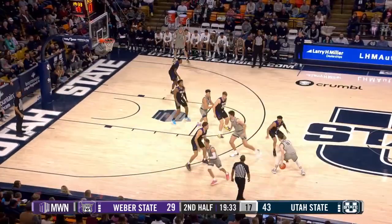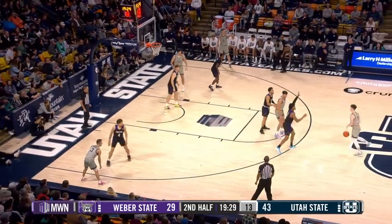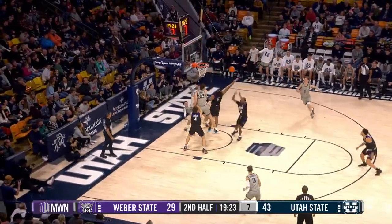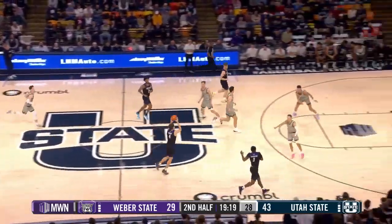Cunningham to Jones, gives it back to Shulga. Shulga being guarded by Verplanken, still retreating behind the three-point line. 12 seconds on the shot clock. Nice crossover into the lane. Puts the shot off the glass. No good. Tried to draw the foul and couldn't get it to go. Would have been a beautiful shot had it fallen.